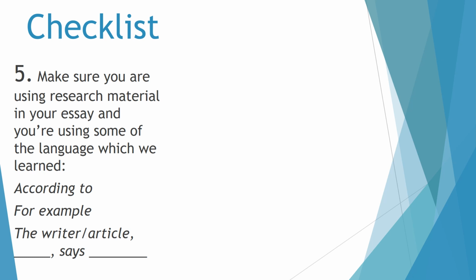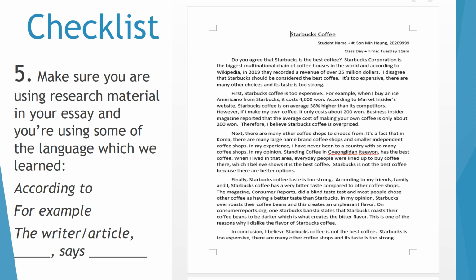You don't have to say exactly like this, but this is just an example. But basically, some of you in your essay drafts were using research material, but you weren't actually saying where you got it from in the essay. You just had a reference bibliography at the bottom. But it's important that you also tell us where you are getting your material in the essay. So look at this example, first paragraph: according to Wikipedia, and then you can share the information.